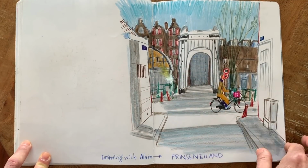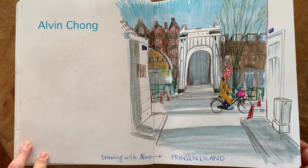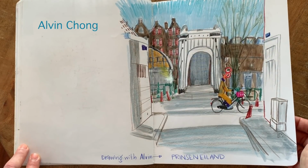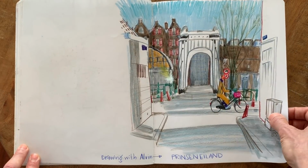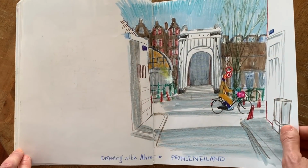So this was an online drawing session on Instagram I did with Alvin online. I found this photo of Amsterdam online because he loves Amsterdam. He lives in Malaysia. And we both drew it and the results were completely different. So much fun.